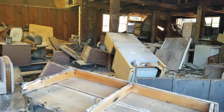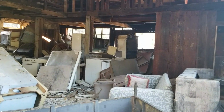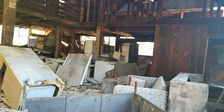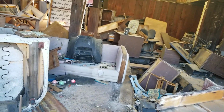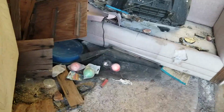Oh my god, there's not just sofas. There's washers and dryers, an oven, a few ovens. It's just like they piled up all the furniture from the people's homes who lived here, put them in a big pile to dispose of. I mean, even these little toys are in here.